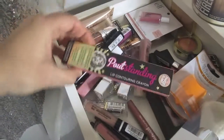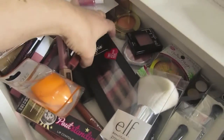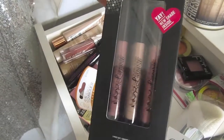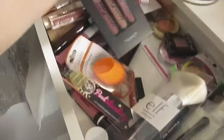Danny from Coffee Break with Danny recommended these Pout Standing from Soap and Glory, which is another brand I haven't tried yet. I have the Lip Lingerie set from NYX. These are nude colors, but this was at TJ Maxx, $4.99, so I got them because it was a really good deal.